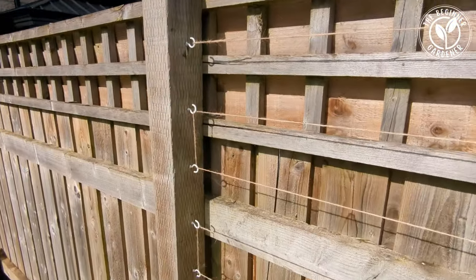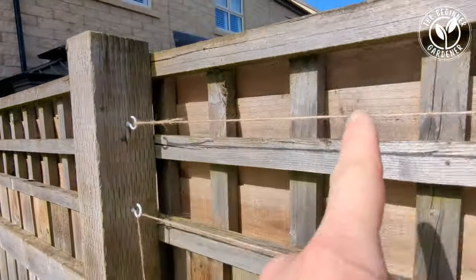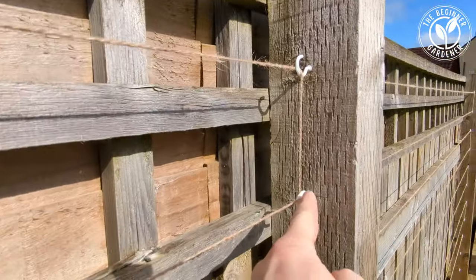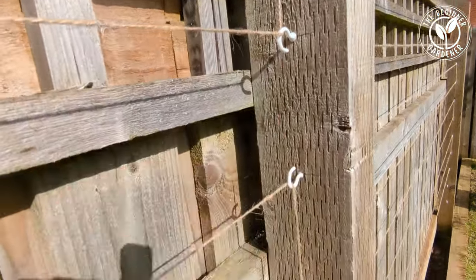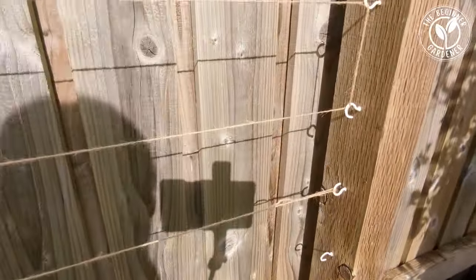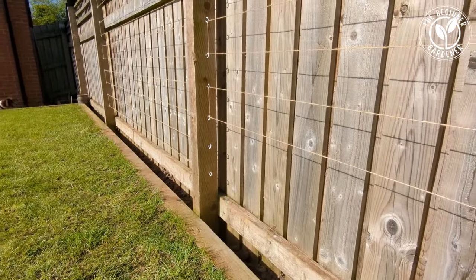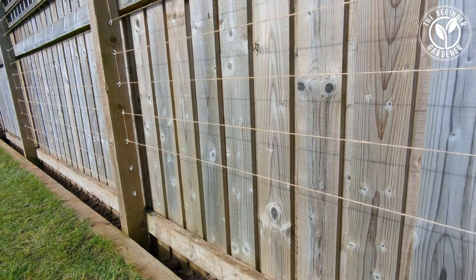There we go, all strung up. As you can see, I've threaded it across here, all the way along here, and then at this point here, I went down and across. And you can see here, I've rotated these cup hooks just so that the string doesn't slip off. Unfortunately, as is always the case, ran out of string there, so I've got two more rungs to do. So when I go to the garden centre today, I will buy some more and finish off that job this afternoon.